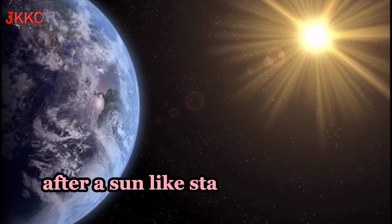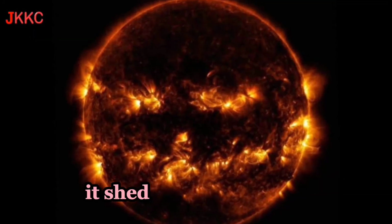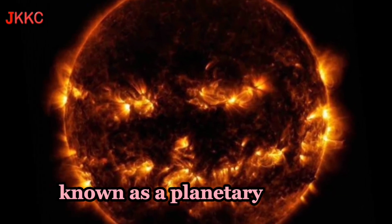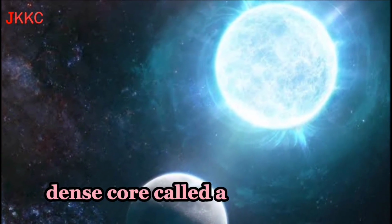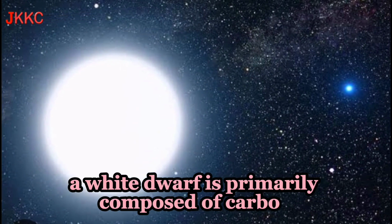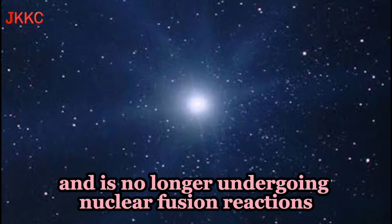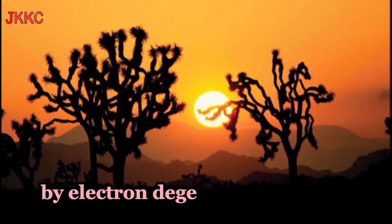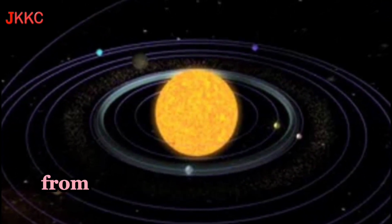After a Sun-like star exhausts its nuclear fuel and goes through the red giant phase, it sheds its outer layers, forming a shell of ionized gas known as a planetary nebula. What remains at the center is a hot, dense core called a white dwarf. A white dwarf is primarily composed of carbon and oxygen and is no longer undergoing nuclear fusion reactions. It's supported against gravitational collapse by electron degeneracy pressure, a quantum mechanical effect that prevents electrons from being compressed into the atomic nuclei.